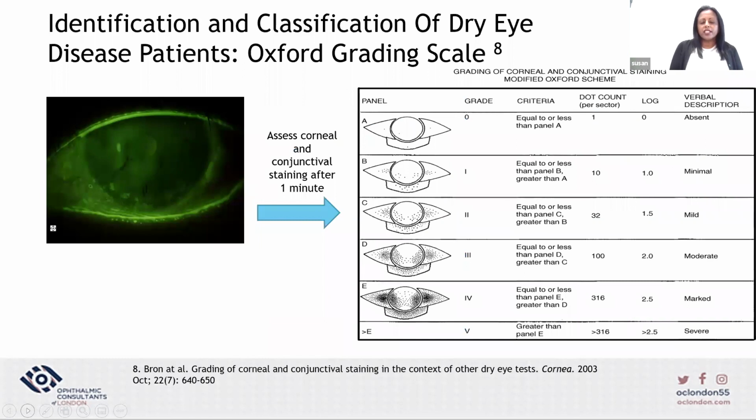Looking at classification of dry eye disease patients, historically, ocular surface staining was an important way of grading the severity of dry eye disease. Various different classification systems were published. This is the Oxford grading system, which assesses the surface damage by evaluating the fluorescein staining on the cornea, the conjunctiva, and also the tarsal plate conjunctiva.